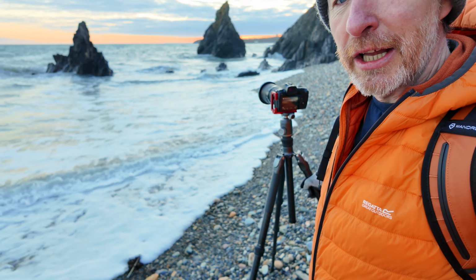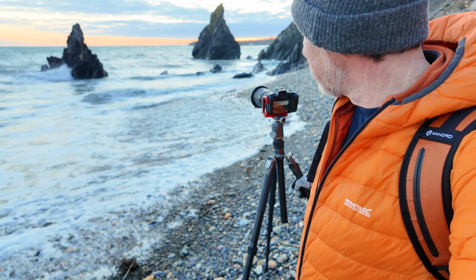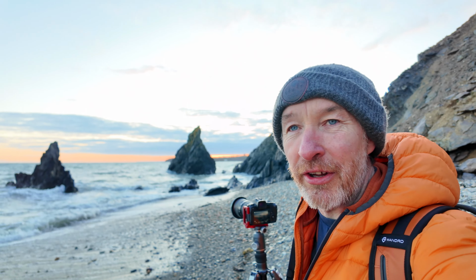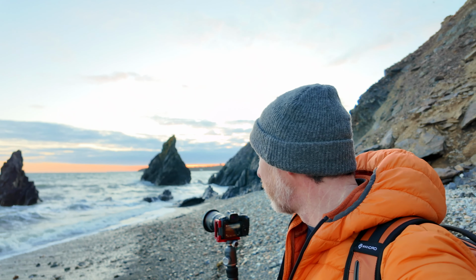And as you can see, when the water comes in here below me, and then it also streaks back out, you get some really nice textures in that water as well. So I've changed my settings there now to go for half a second. I'm at f11 and my ISO actually is at 50, just to enable me to get that without blowing that white that you have within the sky. But I do think that they're going to be nice shots nonetheless.